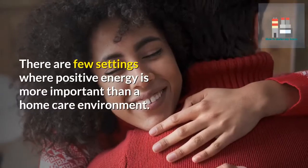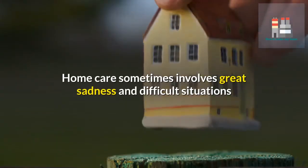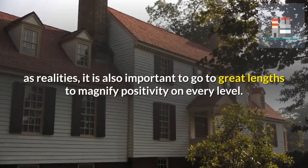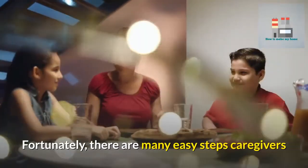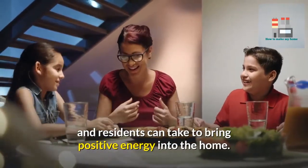There are few settings where positive energy is more important than a home care environment. Home care sometimes involves great sadness and difficult situations, and while it is important to respect those things as realities, it is also important to go to great lengths to magnify positivity on every level. Fortunately, there are many easy steps caregivers and residents can take to bring positive energy into the home.